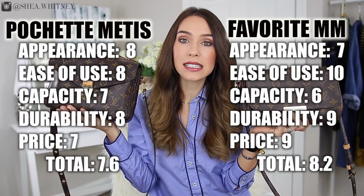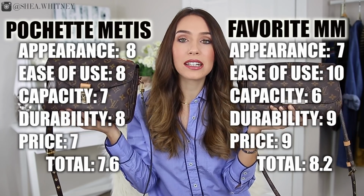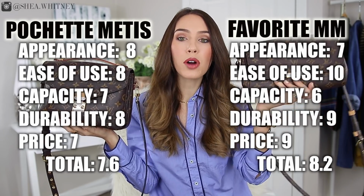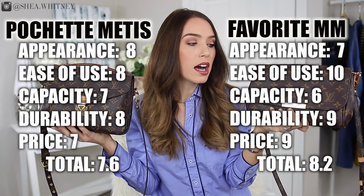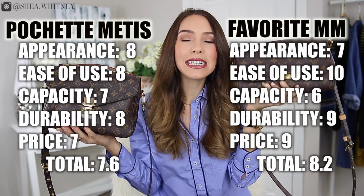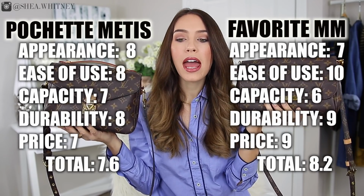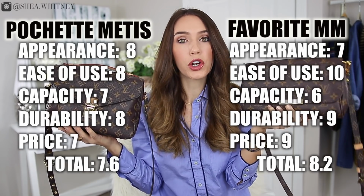As you can see, the Favorite MM did come out on top, and to be totally honest, between the two, I probably grab this one a little bit more because of its extreme ease of use. It is just the easiest bag to grab on the go, and it fits quite a bit for a smaller crossbody bag. This is also a crossbody bag. It fits more than this one, but here is the handle. It is the Vachetta handle.